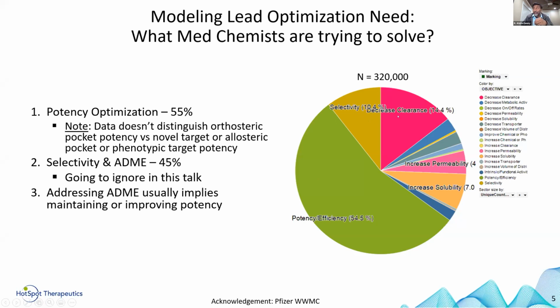The other 45% of the time, either it is a selectivity problem that they are trying to solve, or ADME clearance, which is about 15% of the time. Solubility is about 7%, and another 5% for permeability. Addressing ADME issues implies maintaining or improving potency. They have achieved potency, they want selectivity, so they want to maintain this potency while they optimize. So potency is indirectly involved when they solve these things. These two are different topics in themselves and require separate time, so I'm just going to pick potency optimization, and that's what I'm going to talk about next.